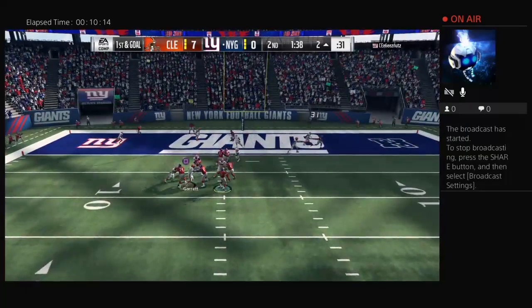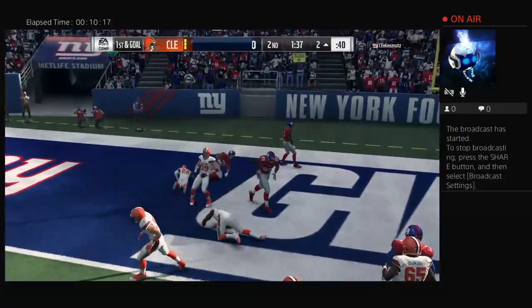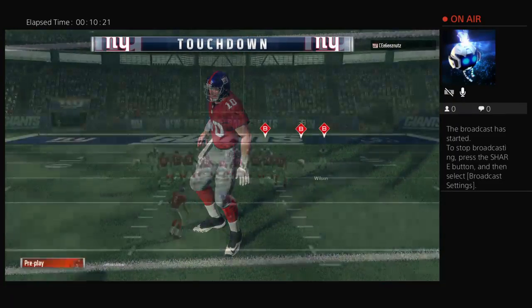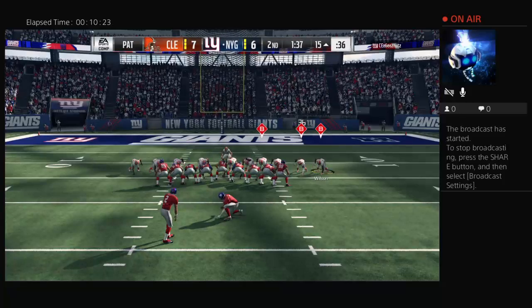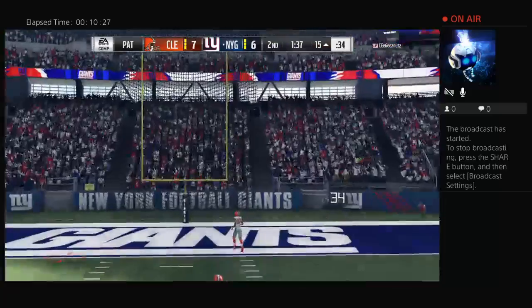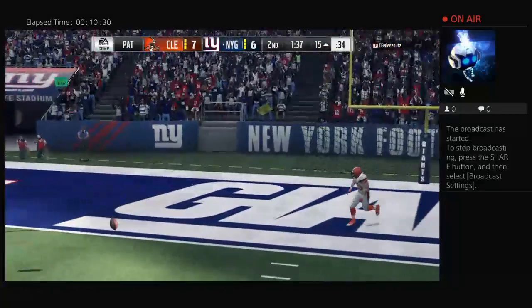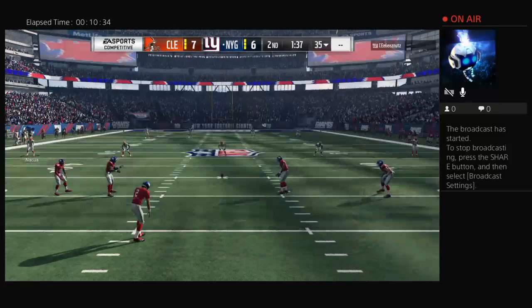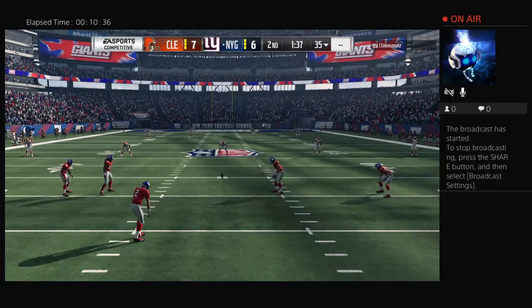Again, it's Manning. And that is caught. He's got it for a Giants touchdown. Evan Ingram, a 2-yard touchdown grab. And the Giants are an extra point away from tying up this football game. And it's no good. He misses the extra point, and this remains a 7-6 game.